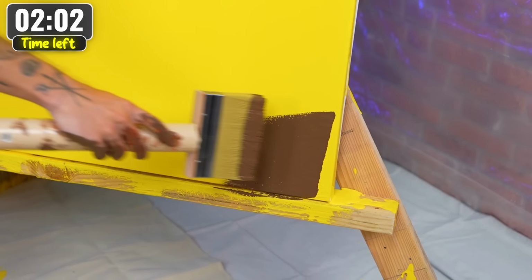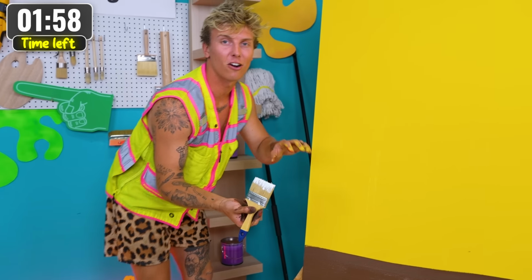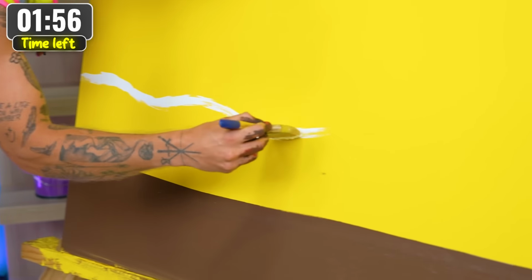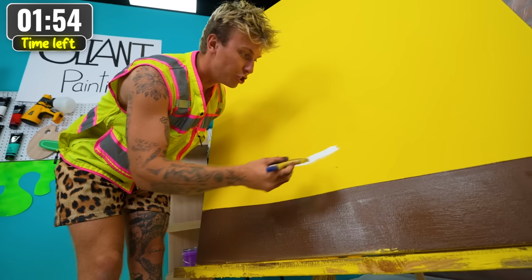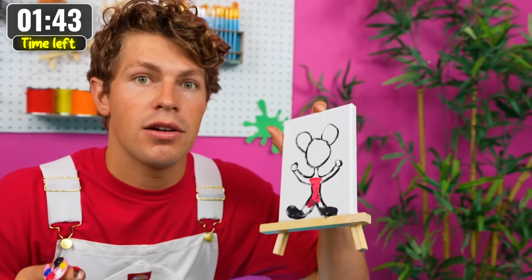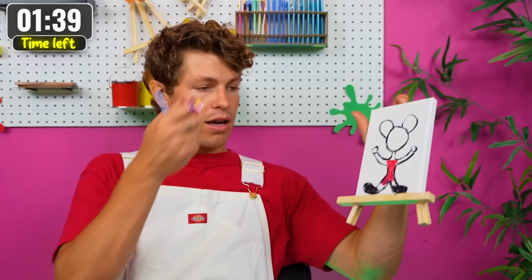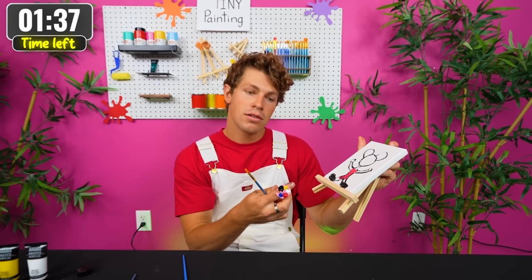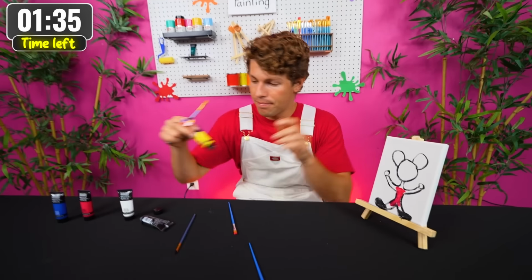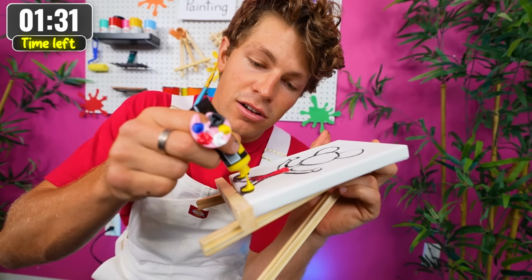Okay. Let's paint SpongeBob SquarePants's pants. Let's add the white layer on his pants. This canvas is huge. Does it look like SpongeBob yet? Boom! Next color. Wait. Mickey Mouse has yellow shoes, and I painted them black. How do I fix this? Just paint over the black. You know what? We don't have time for this. We're going straight on the canvas. Yellow and yellow. I'm in.